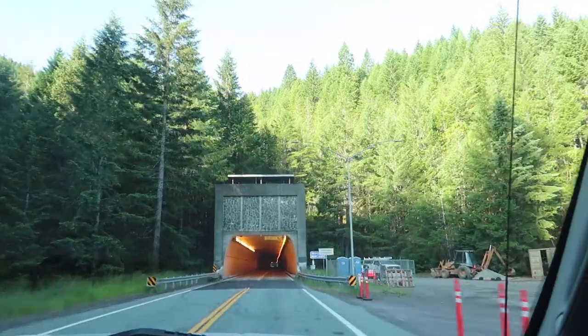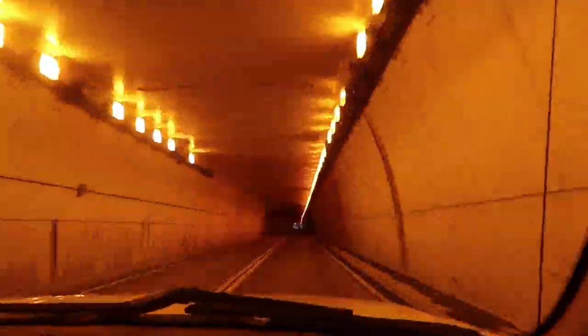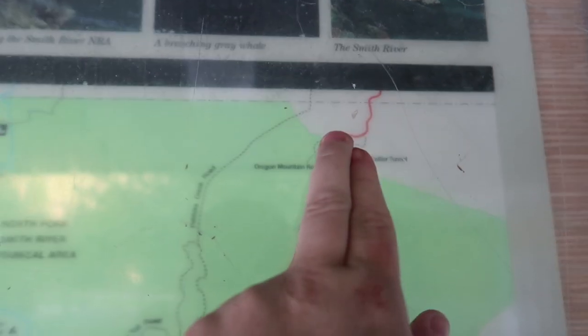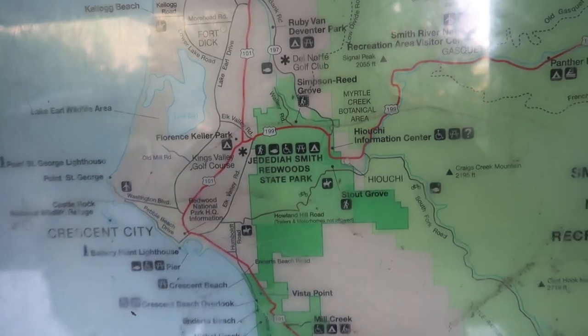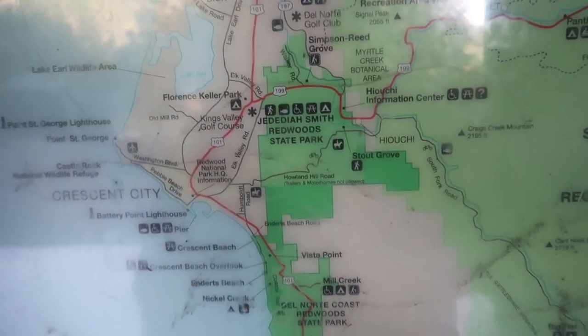Through a tunnel in a mountain instead of Oregon, which literally makes you drive completely around every mountain in the gosh darn state. So here's the state line. That's the tunnel we just came out of, and we still gotta go all the way. Actually, I don't know where. There's the state parks. The national forest is further down though.